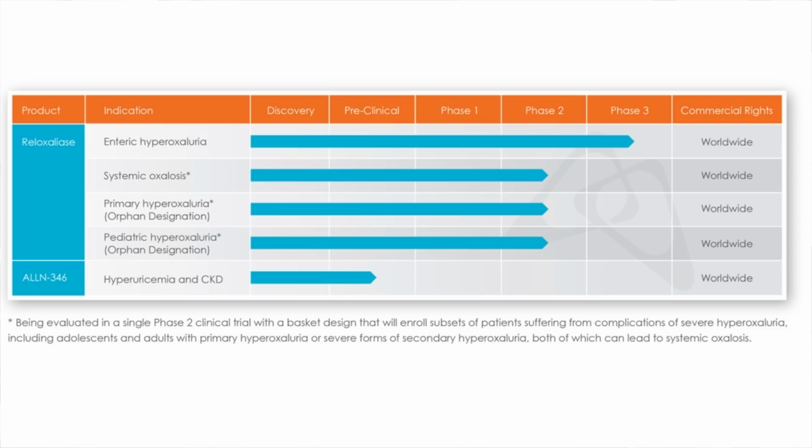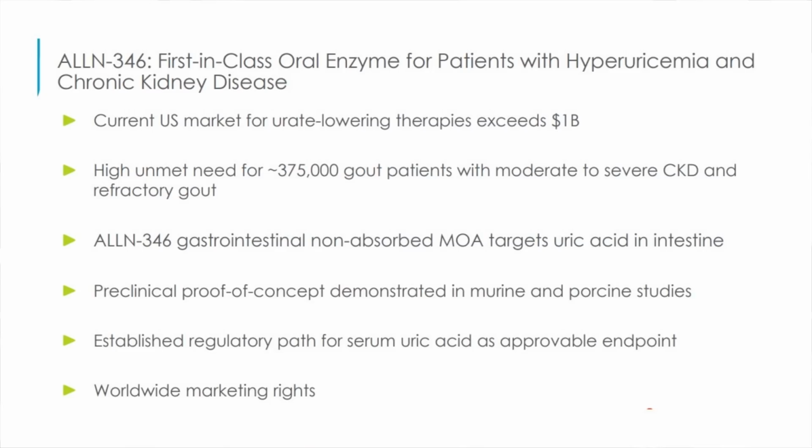Raloxolase is an oral enzyme therapeutic that is being developed for the treatment of hyperoxaluria. ALLN 346 is designed to be an orally administered, non-absorbed urate-degrading enzyme. ALLN 346 is being developed to degrade urate in the gastrointestinal tract. The current U.S. market for urate-lowering therapies exceeds $1 billion, and there is a high unmet need for about 375,000 gout patients with moderate to severe CKD and refractory gout.